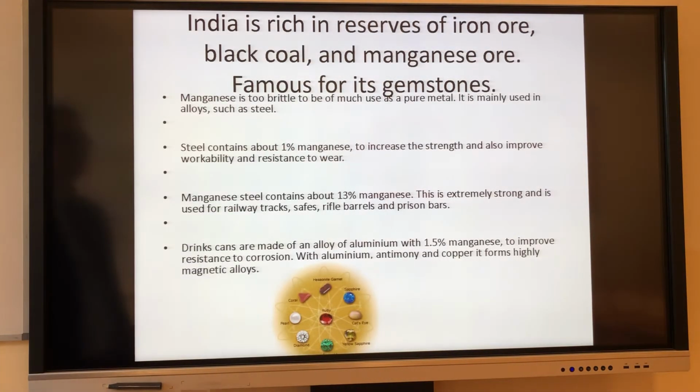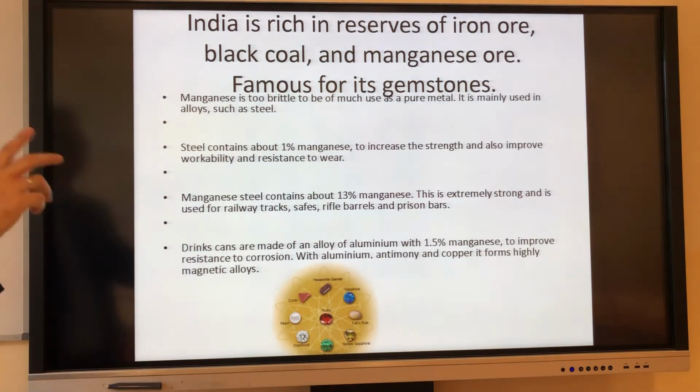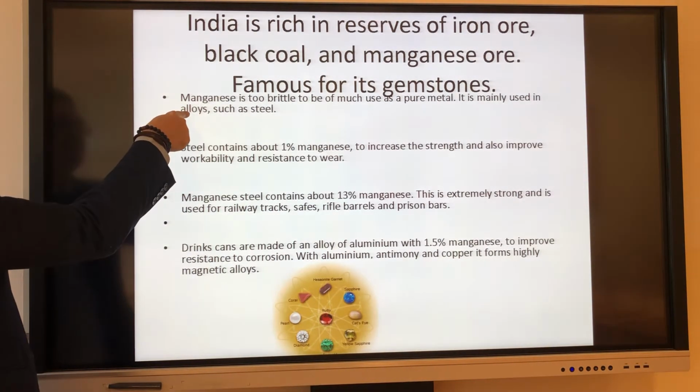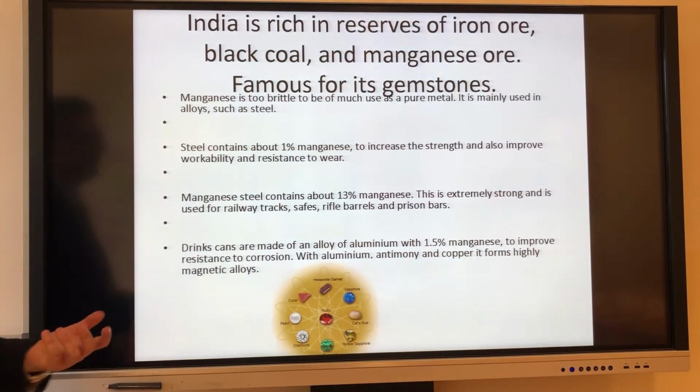India is really rich in reserves of iron ore, black coal and manganese ore, and really famous for its gemstones. Manganese is too brittle to be of much use as a pure metal, so it can break really easily. So this is why they use this metal in alloys. Alloys are a mixture of different metals.